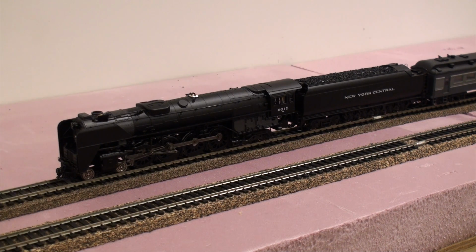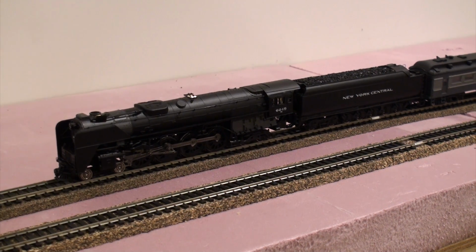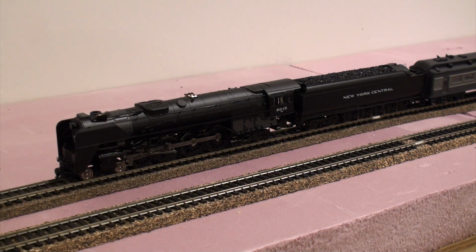enough about that. Basically, I'm saying buy the engine if you're a New York Central guy. If you're not, if you like the look of it, buy it. That's what I think about it. I don't care if it's prototypically accurate on the Pennsylvania Railroad. I really don't care.